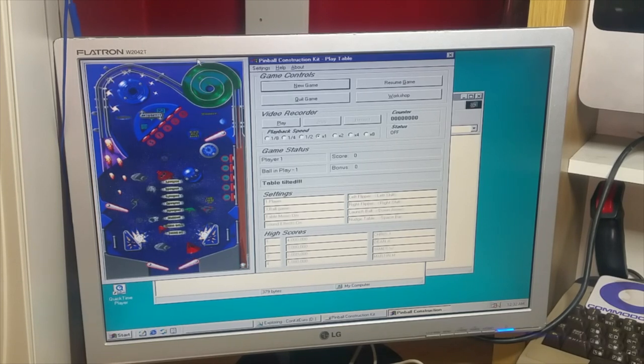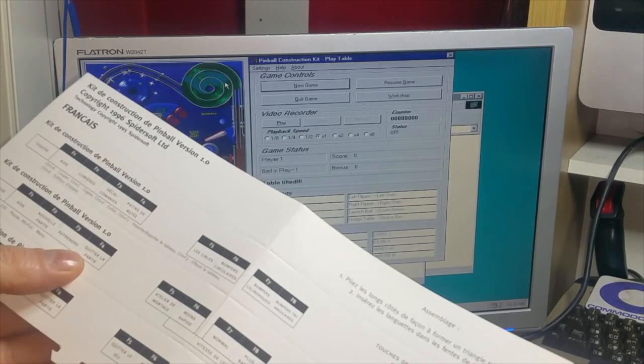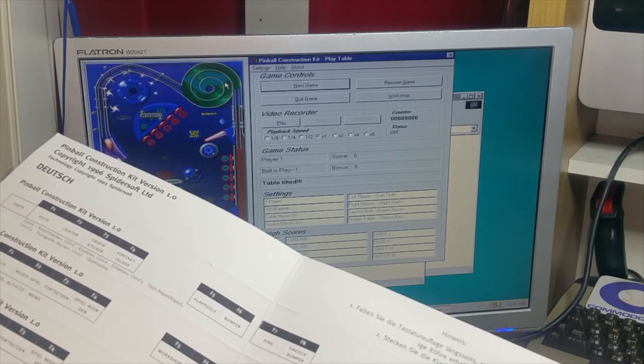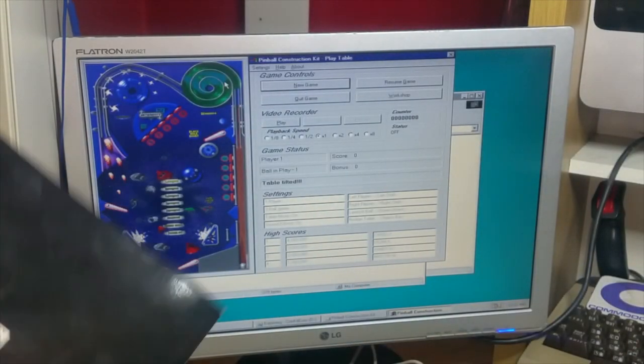Okay, this is going to be the rare occasion where I have to read the instruction manual. No, not the instruction manual. Oh, right, pinball construction kit. Buttons. This was a separate thing for buttons. Okay. Right. Stop, lever, test. Record, play, stop. Don't know that one. Right, let's have a look in the manual.